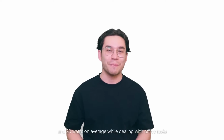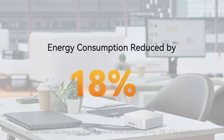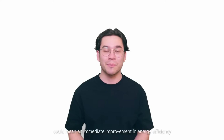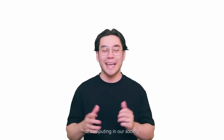The GEEKOM A6 draws only 4 watts at idle and 20 watts on average while dealing with office tasks, compared to a conventional desktop tower, which often draws 300 watts of power on average. The A6 offers the same level of performance while consuming only 10% of the electricity. For users, especially corporate users, switching from desktop towers to mini PCs like the A6 could mean an immediate improvement in energy efficiency and a substantial contribution to reducing the power consumption of computing in our society.